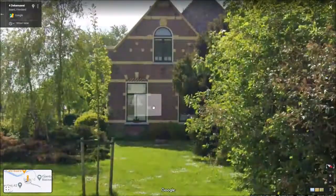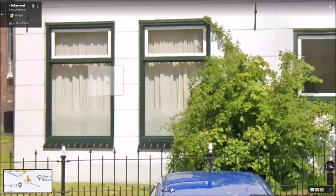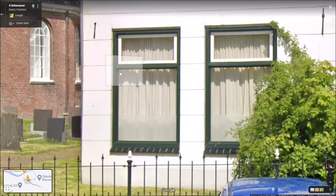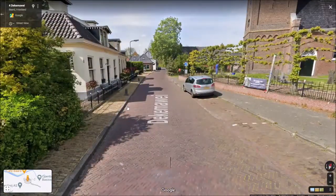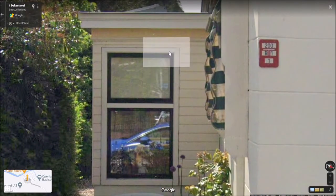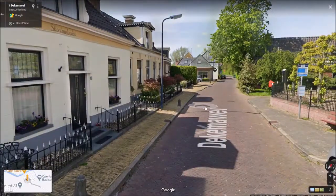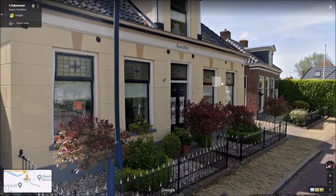Also, what is typical for the Netherlands compared to France or Belgium or the UK is that the windows tend to be painted pretty dark colors, like black or dark green, and combined with white elements. Like you see in this window, you have the white outline and darker inner ring. This one has dark colors as well.